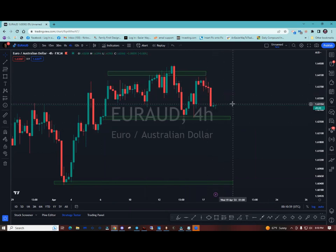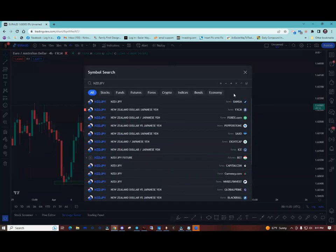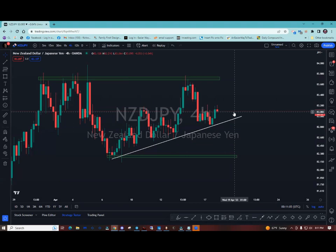So we went to UK. Let's go to NZD. This is the only one I don't like. NZD JPY, a buy. Oh no, this is the one we did. Yeah, I did like this one. Yeah, a buy. All right, but if it comes back to the trend line here, this is not a lot of support, but it's 4 hour, and then it kind of holds right here. So hopefully that'll push on up.